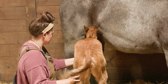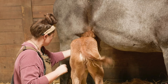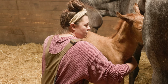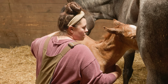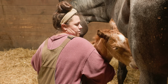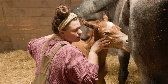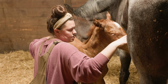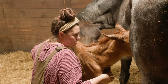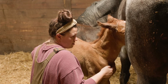Back up just a little bit. You're under there. Okay, that was good. Now let her root around on it. Yeah, that's good. Yeah, that's good. Get under there. We're there. We're almost there.